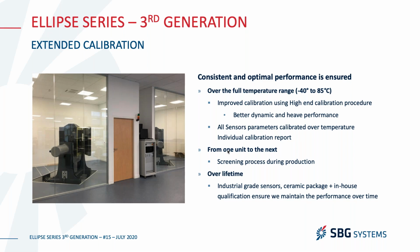So that's why at SBG you always have an individual calibration performed over the full temperature range in multi-axis rotary tables with a temperature chamber. And finally, it's very important to make sure that you get proper performance over the full product lifetime. That's why we selected only industrial grade sensors with ceramic packages. We also have very good expertise in qualifying sensors, so we spend a lot of R&D effort during the development phase to qualify the sensors we are going to use inside the products. This makes sure that we maintain the performance over the product lifetime.